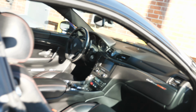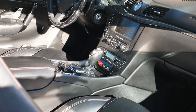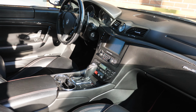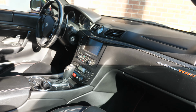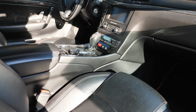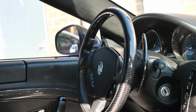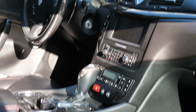And the transmission right there, I actually like that transmission a lot. It's a ZF automatic transmission. It shifts gears in, I can't remember how many milliseconds, but it's pretty damn fast for what it is. When you're in traffic, you just pop it in automatic. Most of the time, I'm in manual mode, so I'm always using the pedals. And look at all that carbon fiber, dude. So much carbon fiber. I'm in manual mode and always in sport.